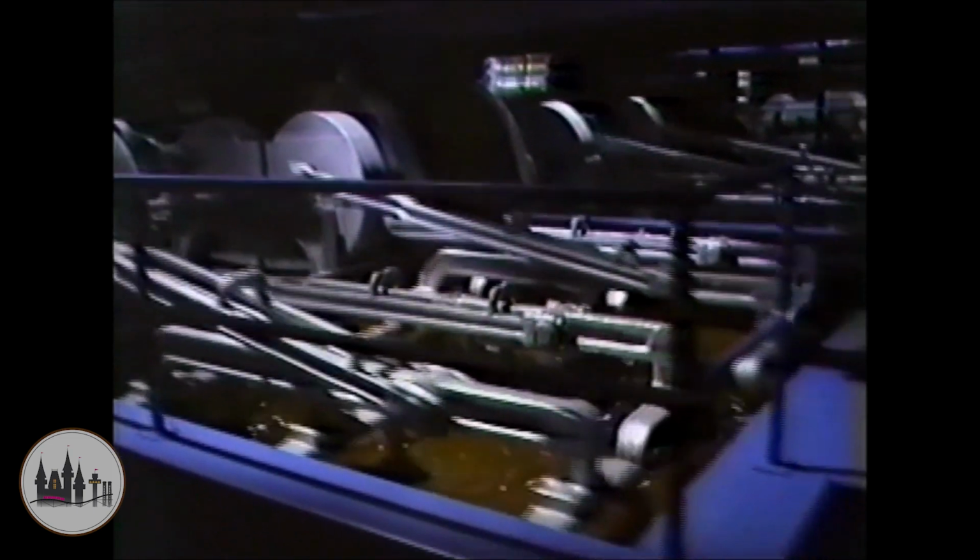Did you know that a Mr. Good bar contains 8% of the U.S. recommended daily allowance of protein?